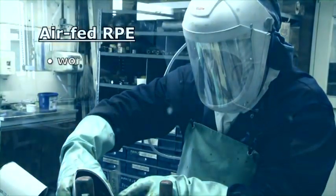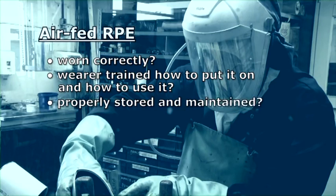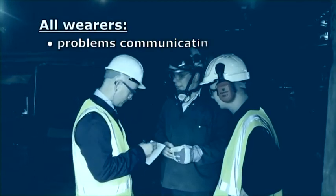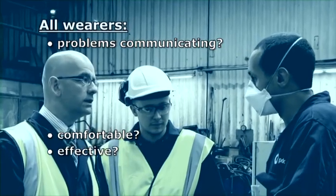What you should be checking for with air-fed RPE: Is it worn correctly? Has the wearer been trained how to put it on and how to use it? Is it properly stored and maintained? Is it in good condition? Is the air supply adequate and regularly tested? I also routinely ask anyone wearing RPE if they have any problems communicating, is the mask comfortable and does it feel effective? Does it feel okay there?